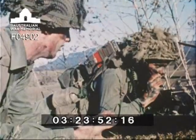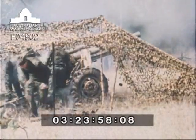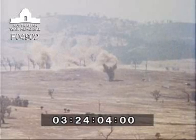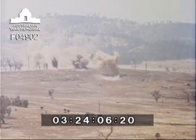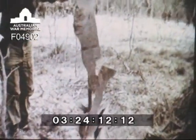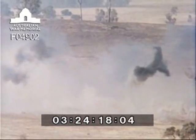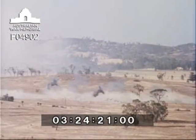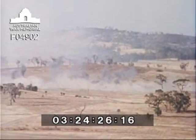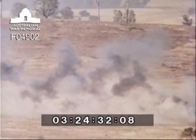Targets which are well protected, such as defenses with overhead protection, are best engaged by delay ammunition. The HE round is set to detonate a fraction of a second after impact. This allows the projectile to penetrate to some extent before detonating, causing cratering and destruction. The splinter effect, however, is limited. HE, fused for airburst, produces a downward fragmentation pattern. This type of round is very successful against troops in the open or without OHP, in armoured vehicles which are not closed down, and against soft-skinned vehicles.